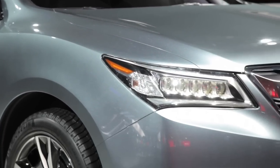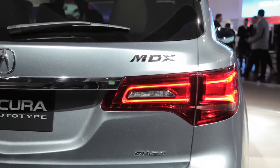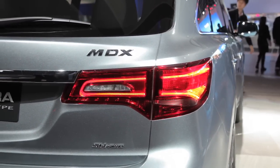Acura says it will get best-in-class fuel economy, and helping do that is a new 3.5-liter V6 engine, which gains direct injection. Chances are it will also get cylinder deactivation technology, something Honda has on a lot of its other V6 models. But two big questions remain to be answered. That's exactly what kind of transmission and drivetrain it will use.